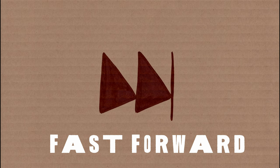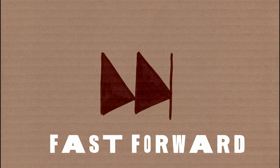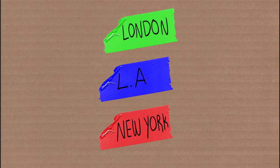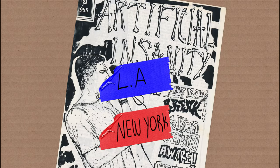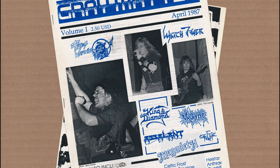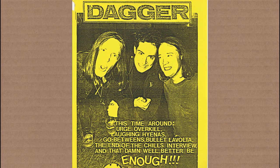Fast forward to the 80s, zines got more popular in pop culture, in the punk sense, moreover. So think of London, LA, New York. A really big boon of just stick it to the man and having their own punk aesthetic now being explored within zine culture as well. Some rock stars were even introduced in some of these zines.